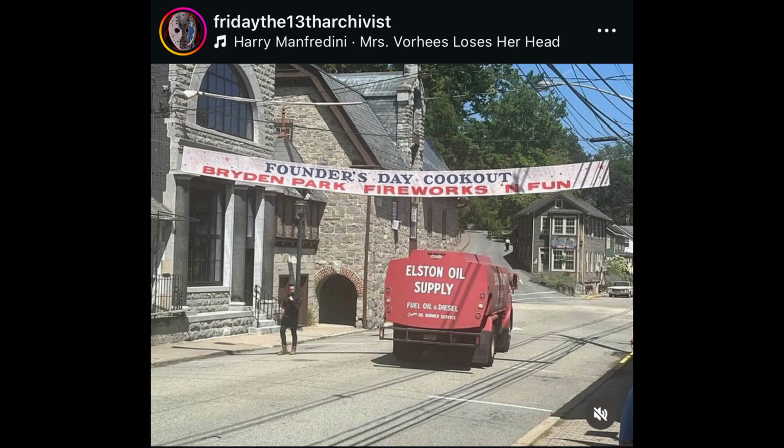Right here, we've got that Elston oil supply tanker truck that we've seen in a few of these photos that have been released. Almost every batch has got this. So the guy driving this truck must play some sort of important role, or at least featured role.